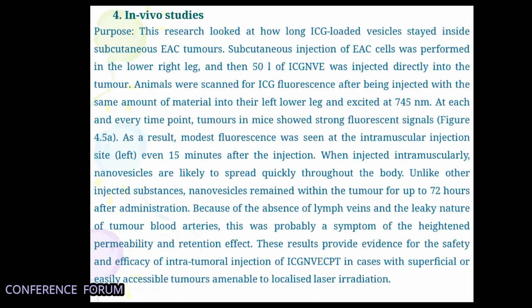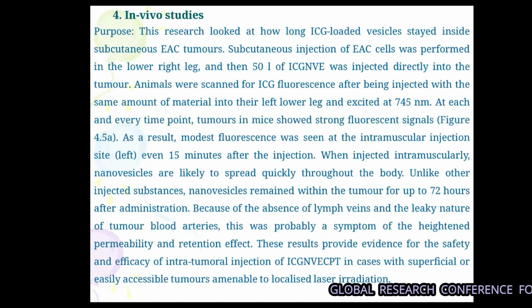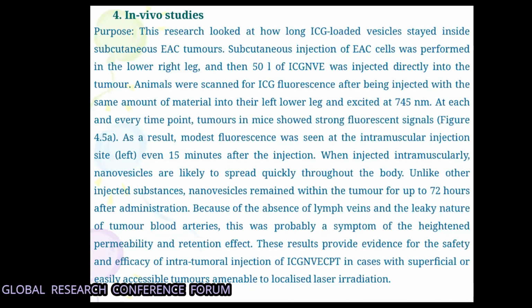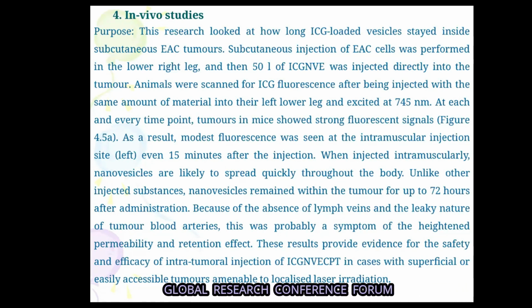Now there are the in vivo studies we also have to perform. The research looked at how long ICG loaded vesicles stayed inside the subcutaneous EAC tumors. Subcutaneous injection of EAC cells was performed in the lower right leg, and then ICG and VE was injected directly into the tumor. Animals were scanned for ICG fluorescence after being injected with the same amount of material into their left lower leg, and excited at 745 nm, at each and every time point.